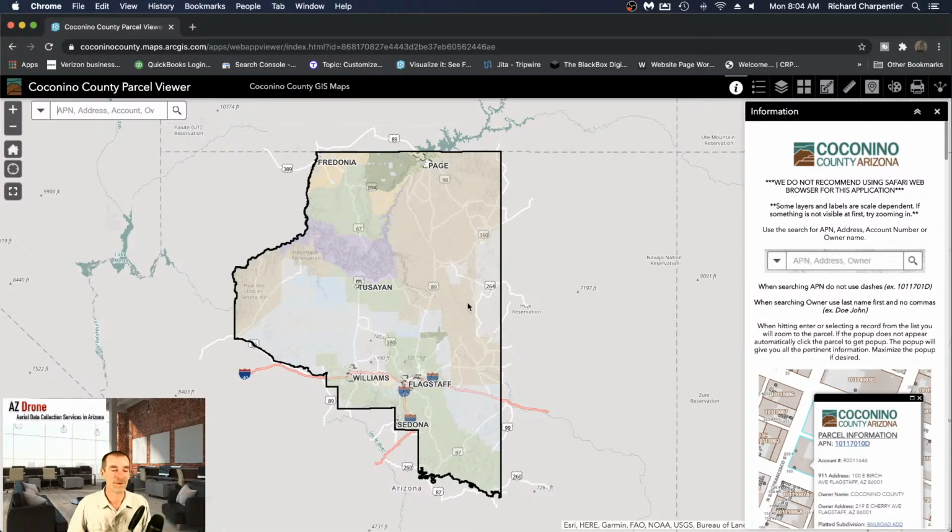So this is the Coconino County tax map viewer. Wherever you live, you might have a different one. Maybe your county doesn't even have this service.